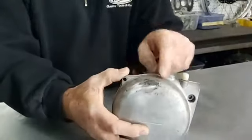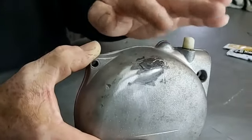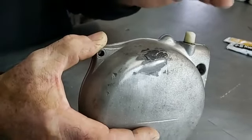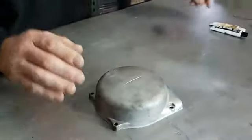When you get to this side, you're going to do the same thing. I like to spread it out with a razor a little bit. And it's going to look like that. It begins to harden in like 4 or 5 minutes. It gets really hard in about 4 hours. If you can, I would suggest you let it set overnight before you start to sand it.